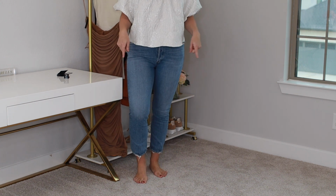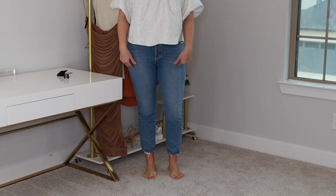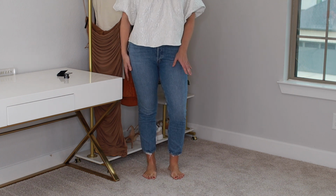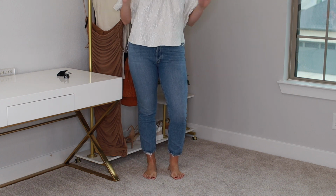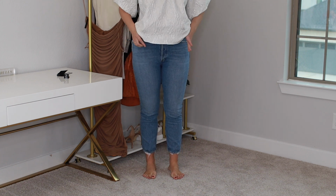So these ones are the Riley Long high-rise quiver. These are the long, meaning they're longer because I've mentioned in previous videos, I'm 6 foot tall. I always need the long or bigger option just for length. I'm also wearing a size 30 in these.